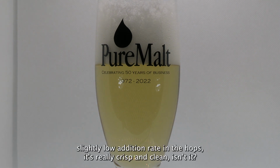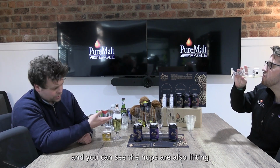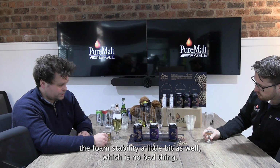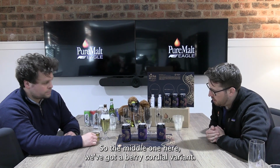I think with that slightly lower addition rate in the hops, it's really crisp and clean, isn't it? It's more identifiable as a malt beverage or a beer style product. And you can see the hops are also lifting the foam stability a little bit as well, which is no bad thing. Great. So the middle one here, we've got a berry cordial variant.